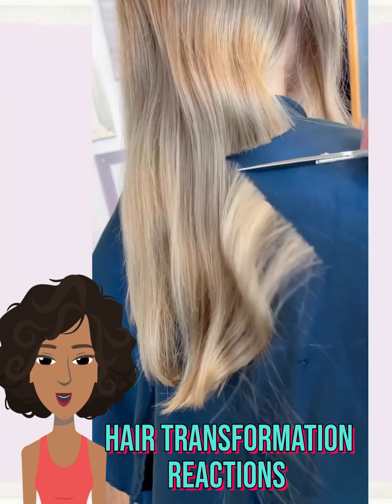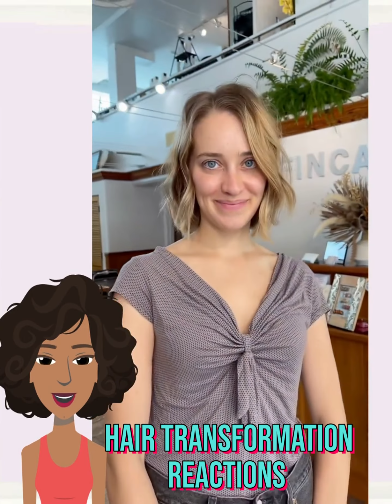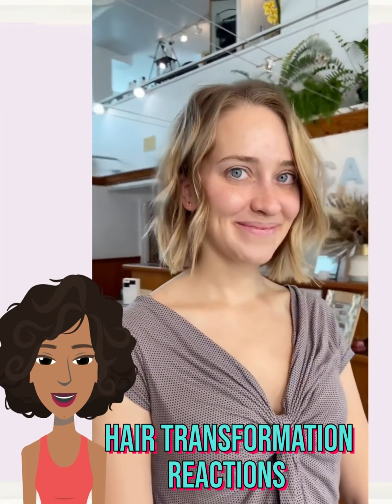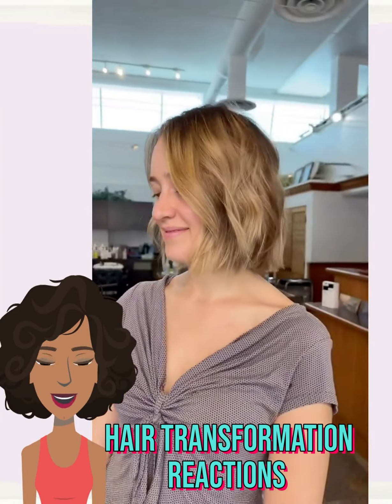So the stylist cuts the hair, and bam, beautiful chic tousled bob cut. Wow, she looks gorgeous. Very nice.